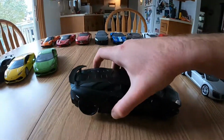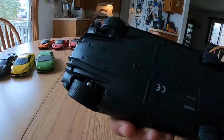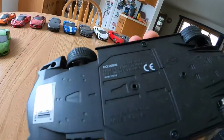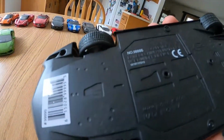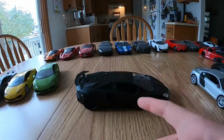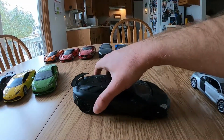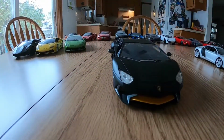Next up we have probably my favorite diecast car in my collection right now. This one looks a little bit bigger than 1/24, but it is. This is the Lamborghini Aventador SV. This is probably my favorite one right now in my collection, and it is also my newest one. But yeah, it's super aggressive, super mean looking.